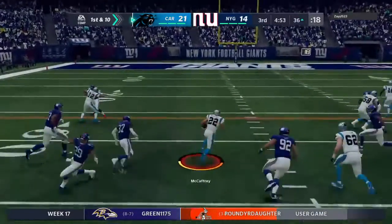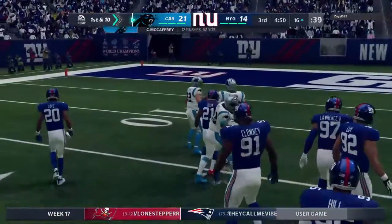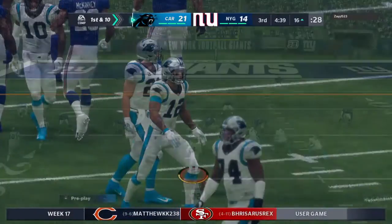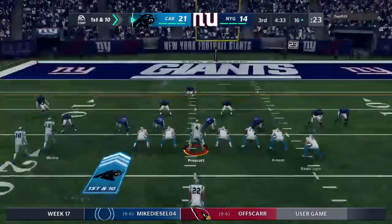McCaffrey. And they'll wind up getting this one all the way down inside the 20. Chewing up big yardage. Another nice gain there. This one goes for 20. So the ball down to the 16 here for 1st and 10.